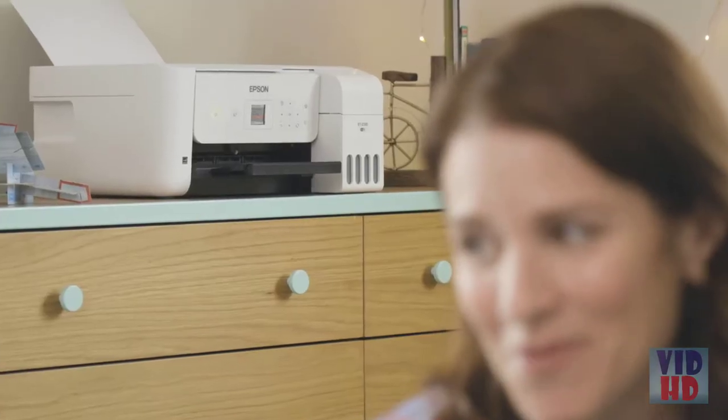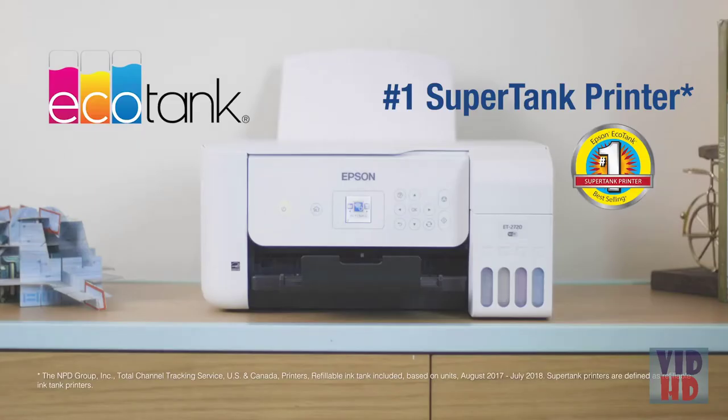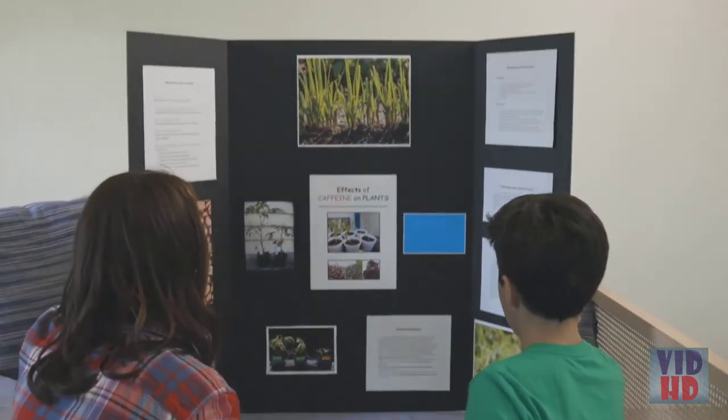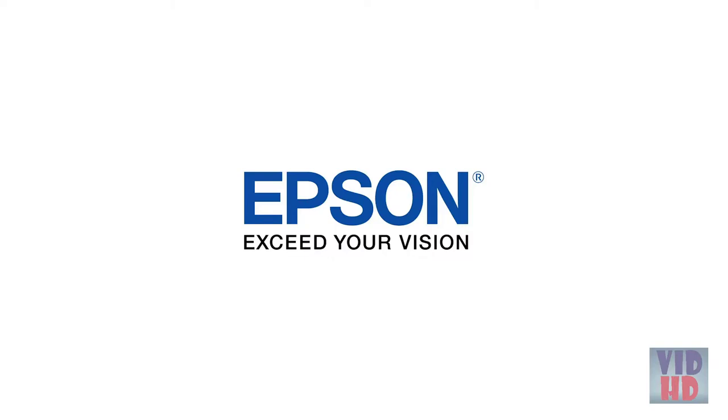The EcoTank 2720 delivers convenience and value, so you can enjoy the freedom to print in color. Epson, exceed your vision.